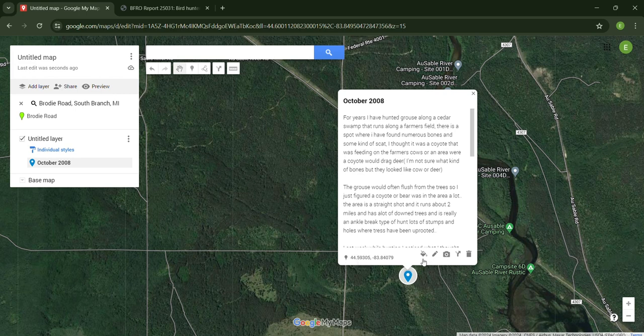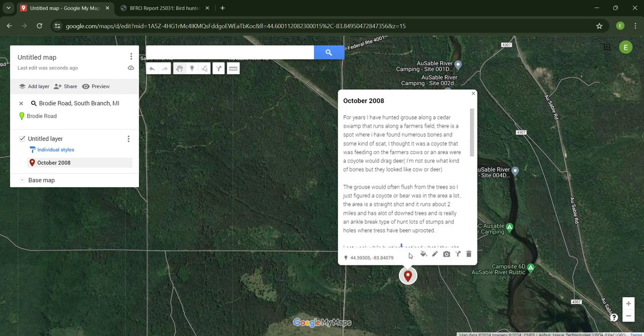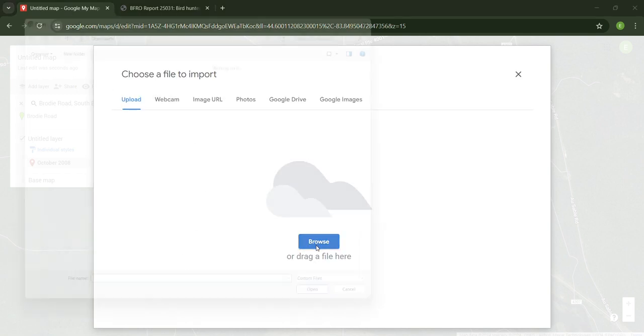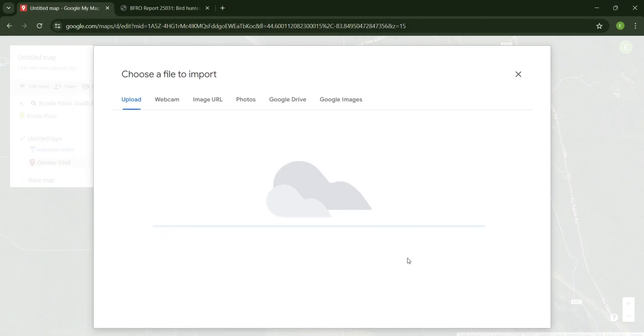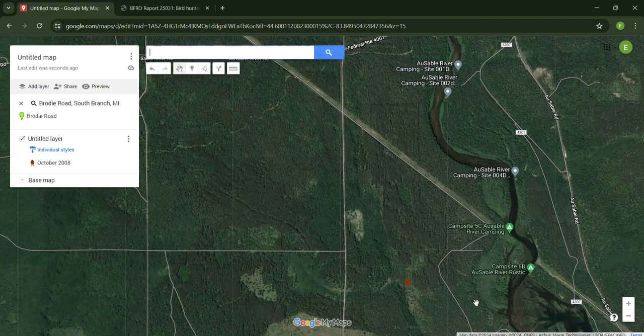Now we're going to choose an icon, which is really exciting. You can color code these by season, and my map used to look like that. But more recently, I have been coding them by the color of the Sasquatch described. I will have these icons available on my website for you to download should you be interested in making your own map. And there he is.